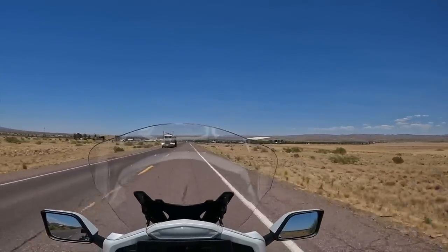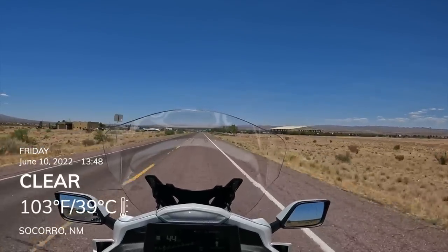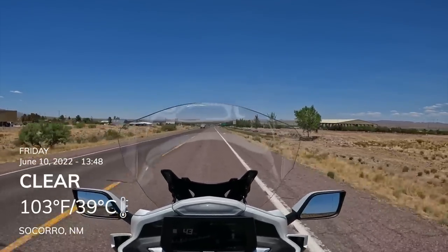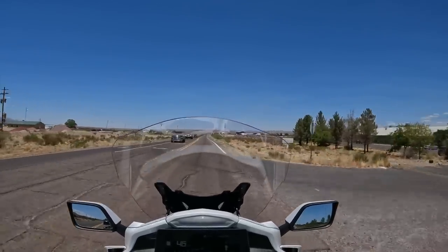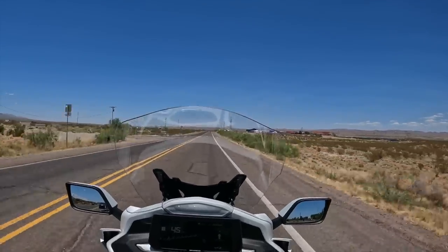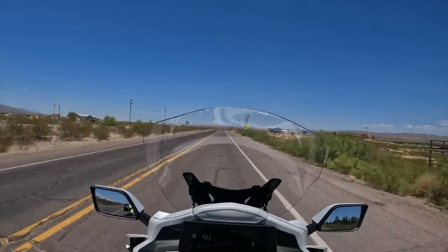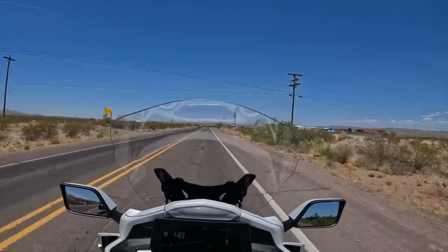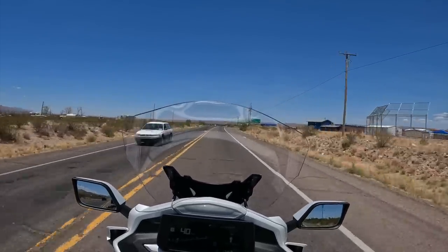I'm pulling into Socorro, New Mexico. It is about 12:48 on my clock, but I'm not sure if I gained an hour or lost an hour. It might actually be 1:48, I'm not sure. I've been on the road since 5:15 this morning, so you can do the numbers. I did stop a few times to take a drink of water, stay hydrated. I have not eaten today because I got such an early start, but as soon as I get into town, I'll see if I can find some place to have some lunch.